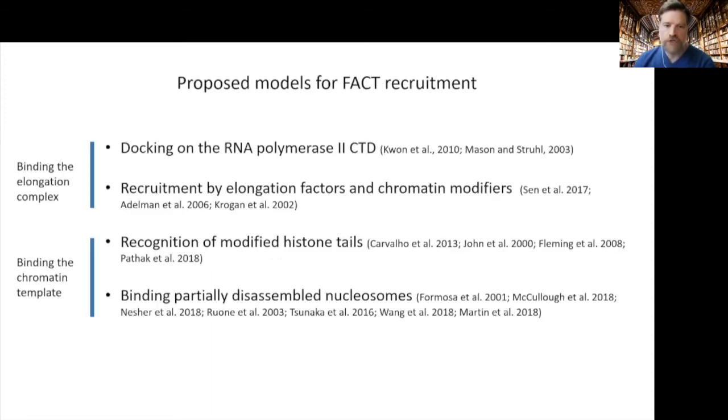In the literature, there are many models that have been proposed to explain how FAC is recruited to genes, and they can be categorized into two broad categories. On one side, you have proposals that FAC binds POL2 or an elongation factor, so it's essentially a recruitment to the elongation machinery, right? It's been proposed to bind the CTD of POL2, the PAF complex, some other elongation factor, even chromatin remodelers. Some people have proposed that this might be how FAC gets recruited to highly transcribed genes.